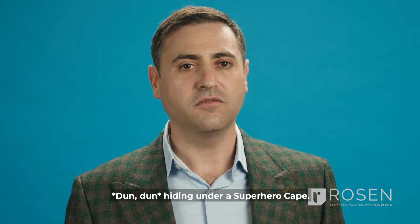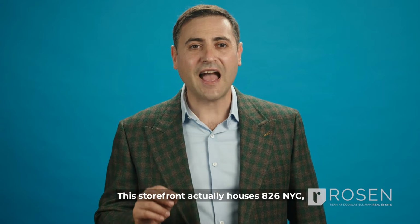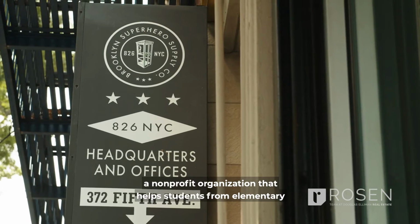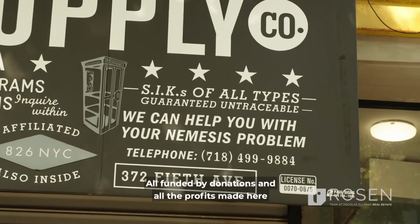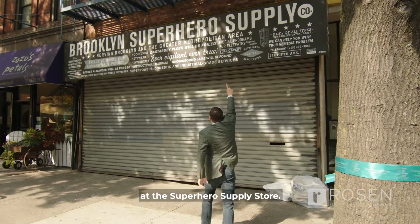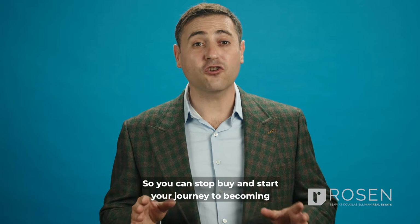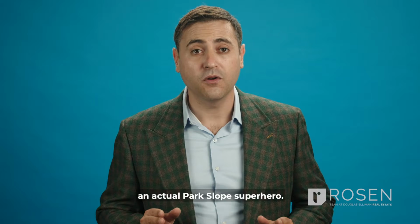Dun dun! Hiding under its superhero cape, this storefront actually houses 826 NYC, a non-profit organization that helps students from elementary to high school with their writing skills. All funded by donations and all the profits made here at the Superhero Supply Store. Their storefront is open to the public every weekend, so you can stop by and start your journey to becoming an actual Park Slope superhero.